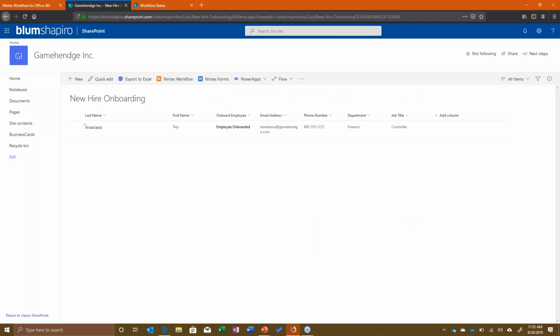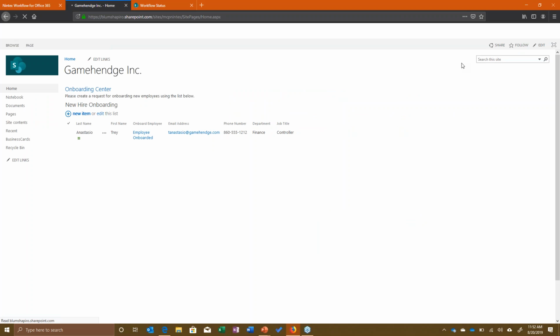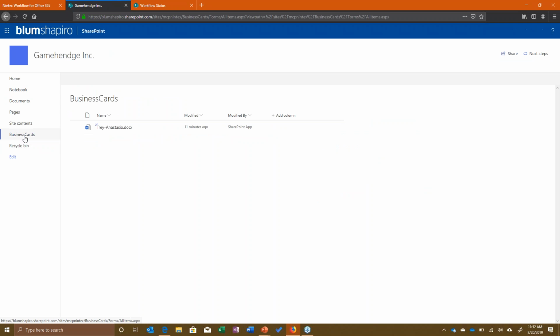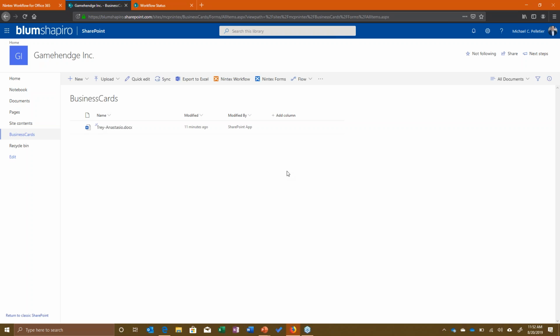Let me just go back here for point of reference. So all of this stuff, right? The navigational elements at the top, the list here on the left, this little web part here showing me some of the Yammer content, the document library where I'm storing these business cards, that is all SharePoint functionality. And in fact, SharePoint has a workflow capability into and unto itself. And we've used that built-in workflow capability in the past.